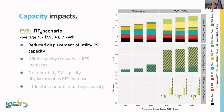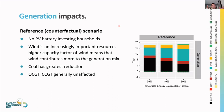Okay, now we look not at the capacity effect, but more at the energy component. And what we see here is wind continues, because it has a much higher capacity factor, to be a significant source of where the renewable energy share comes from. And coal is the technology that is most affected by higher renewable energy shares, whereas the flexibility sources are much less affected.